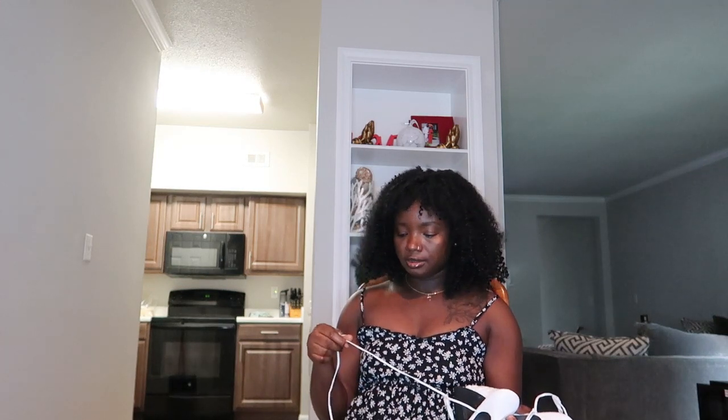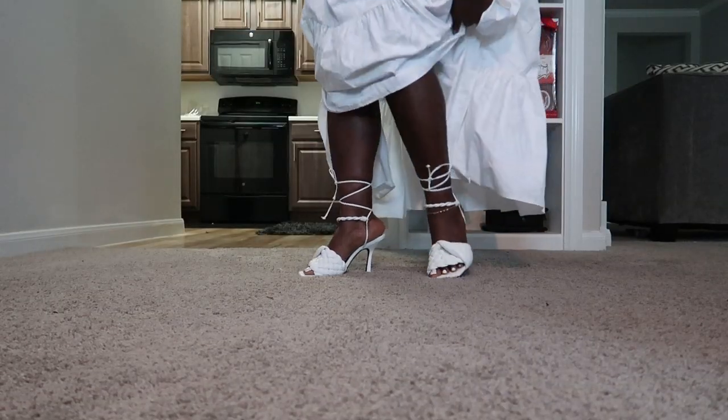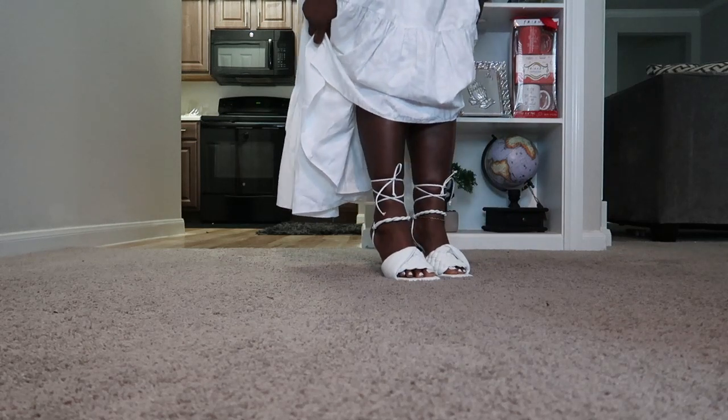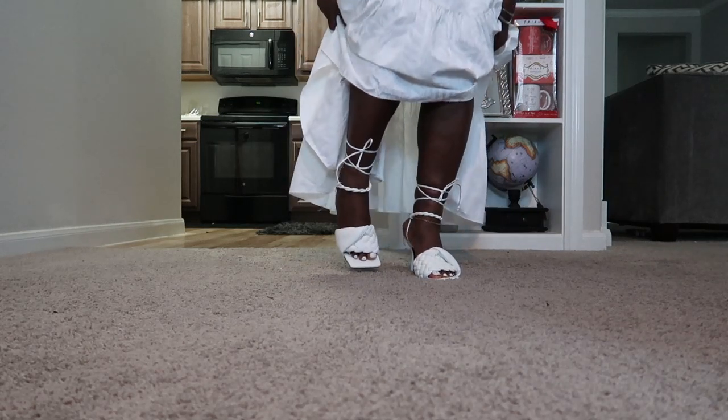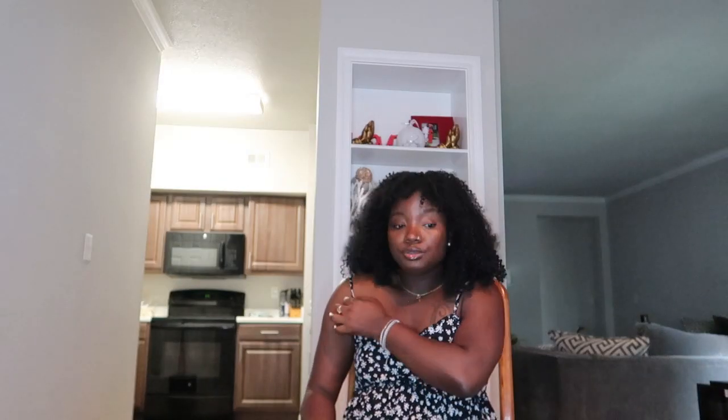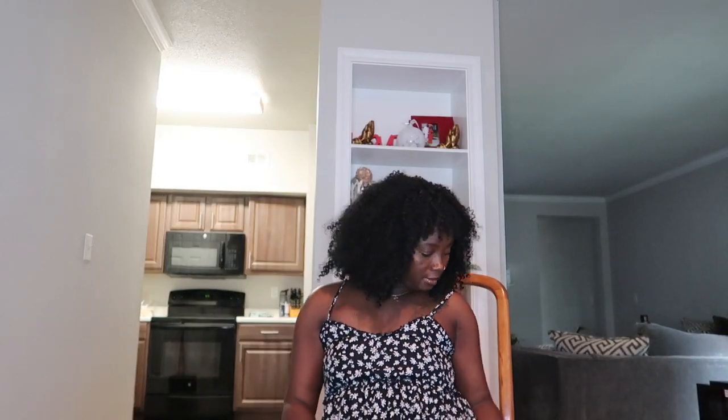But the problem is, I don't know how long this is gonna wear because the leather feels very cheap. I mean, it's $29.99, $30. So I'm thinking about it. It looks really nice, but we're gonna see on the try-on. That is it for the shoes, all the shoes that I grabbed, I think.